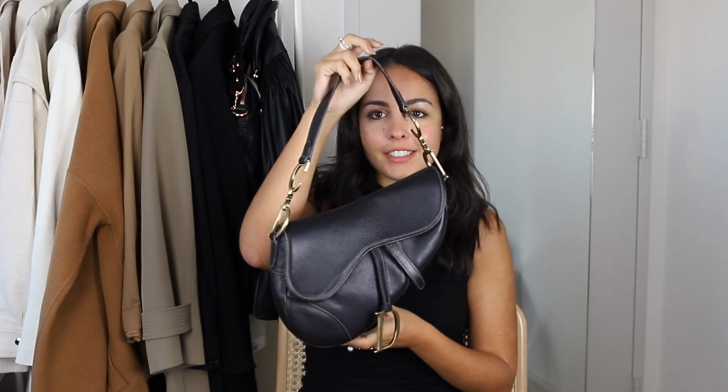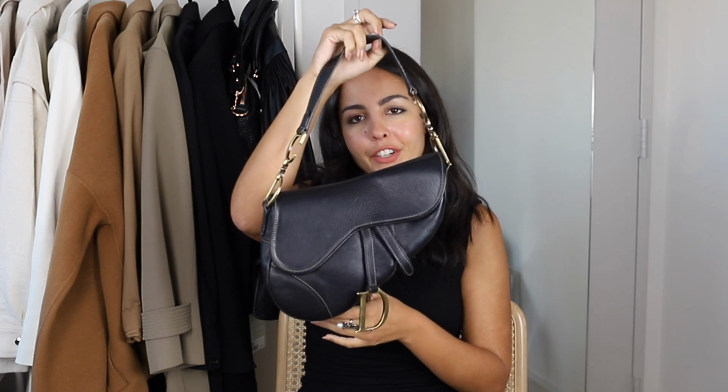I've worn this so many times already. Got it secondhand 2 or 3 years ago, and I've worn this so many times, throughout fall, winter, summer, spring. It never gets old, at least not until now. But yeah, I don't see the saddle bag really going out of style anytime soon. It might eventually, like everything, but for the moment I consider it to be a very nice classic bag. I really love the hardware details. I think it makes the bag just look more elevated and chic. Whenever I wear this bag, my whole look just gets elevated.